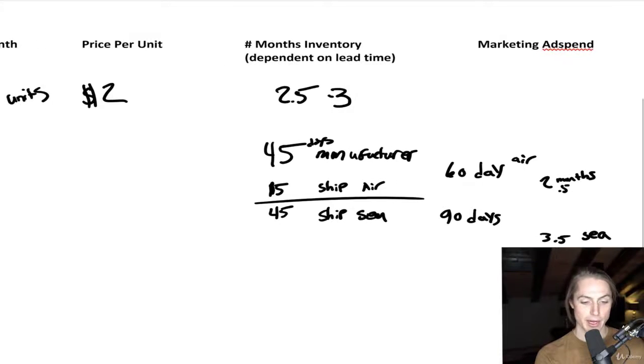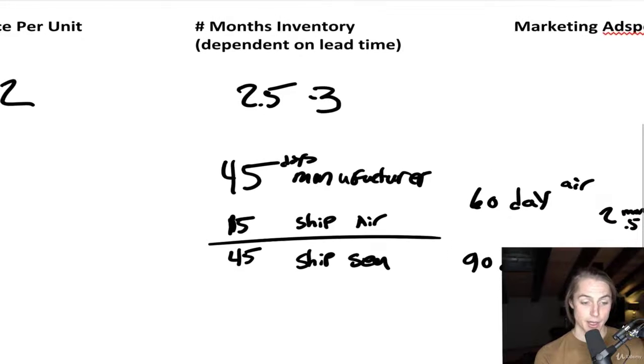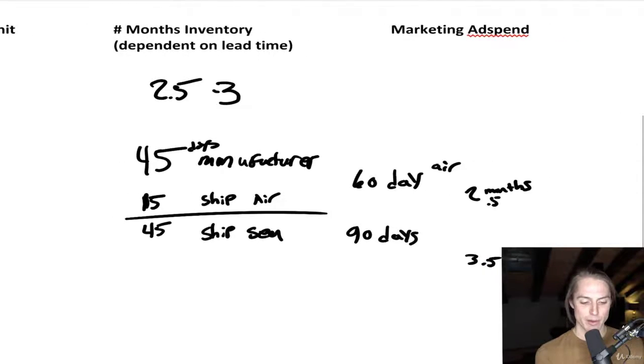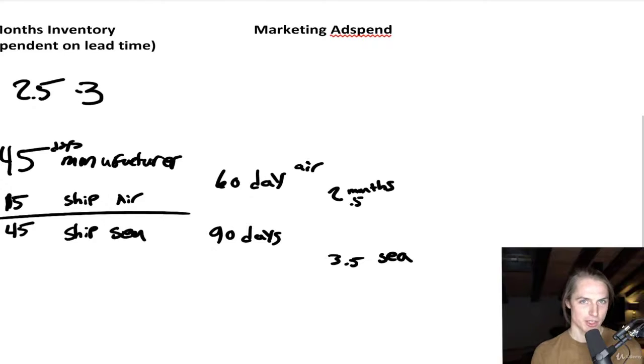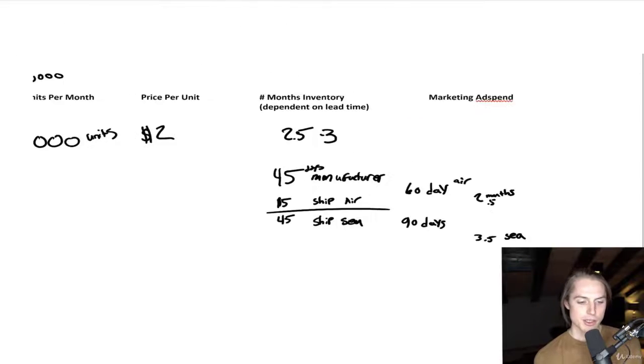I suggest most people go with air, even as you're scaling, because, we're not going to go in depth on that. If you want to learn more about lead time, we do have a video on that where we go really in depth. Not in this one though, but that's just the basics of it. And lead time is actually one of the most overlooked things, because imagine if your lead time was 1 day, you wouldn't have to invest nearly as much, because you could just get more product the next day at a fundamental level.